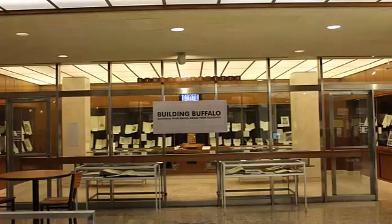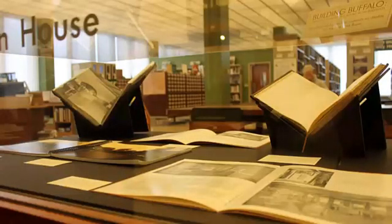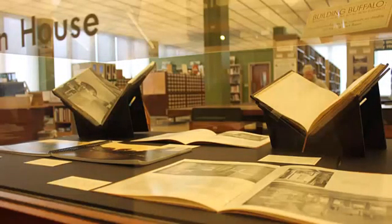And I'm here today to talk about the current exhibit, Building Buffalo: Buildings into Books, or Buildings from Books and Books from Buildings. This exhibit is running for about a year. It'll be open through March of 2018. And this tells a story of architecture in terms of its history, with books as early as the 16th century and as late as the 20th century. Some are very small in scale, some are quite large, so there's something for everyone to see.